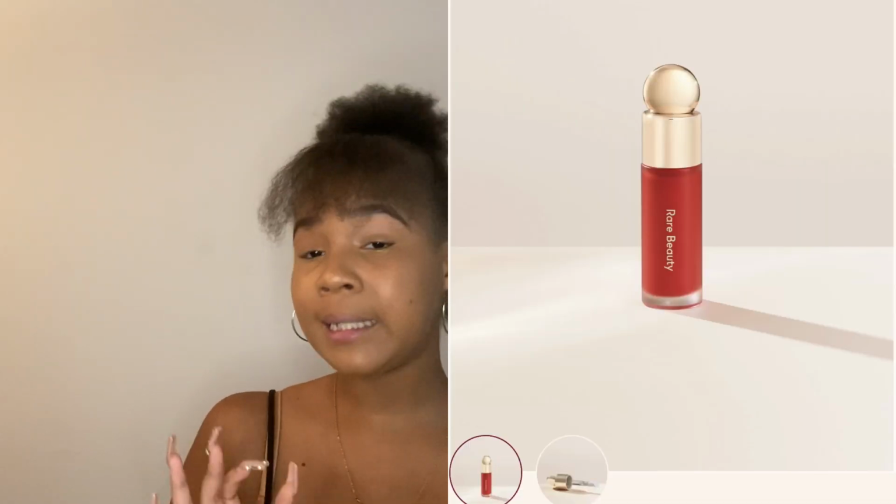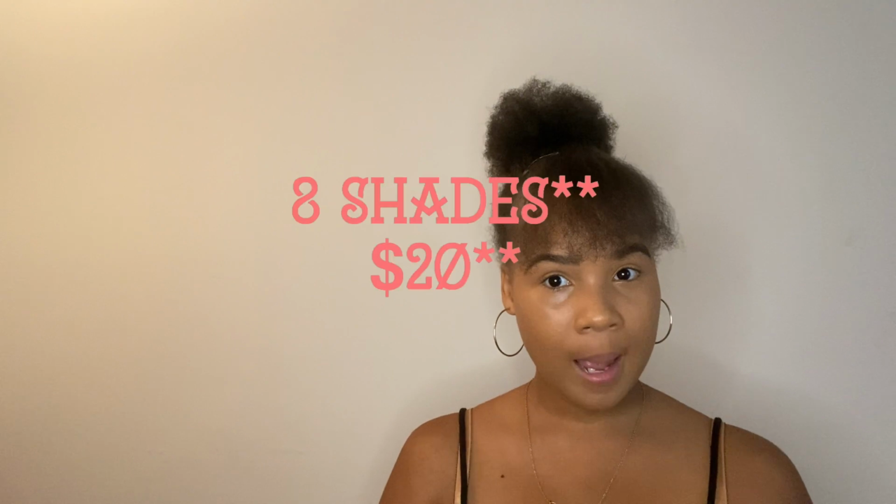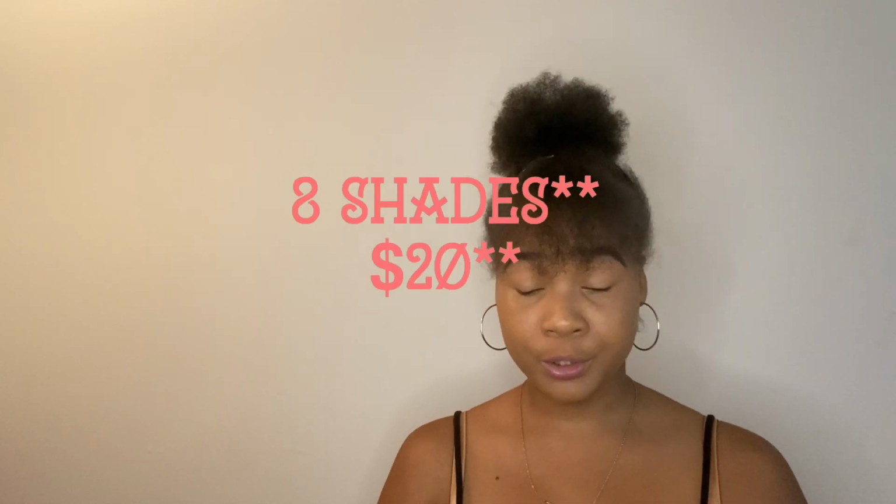So she does have a liquid blush. If y'all don't notice a theme here, all of her products are liquid or cream, mostly liquid. So we have the Soft Pinch Matte Liquid Blush. I got it in the shade Bliss, and it is a long-lasting liquid blush. Say that 5 times fast. That blends and builds beautifully for a soft, healthy flush. This retails for, I think this was $20 or $22. I want to say 22, but I'm gonna have it up on the screen. I think it's like 20 or 22.